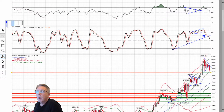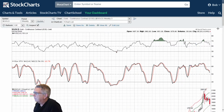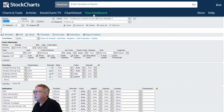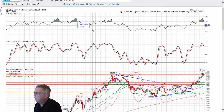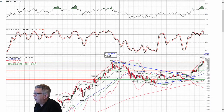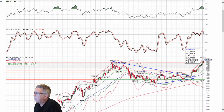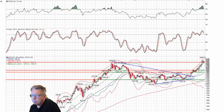What I will give you on this is, when you take a look at a monthly chart of gold, it's concerning to say the least, because if we fail to rally back and close above 1923 by the end of the month, it's a breakout point failure. It's a bull trap. And that's when I would get very, very concerned about gold.